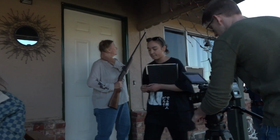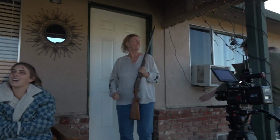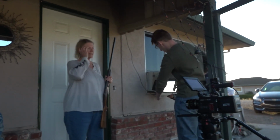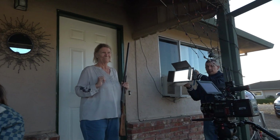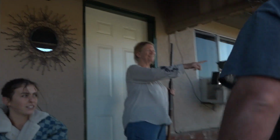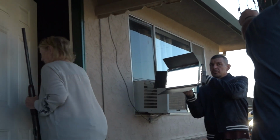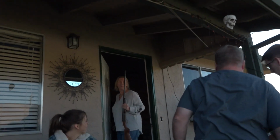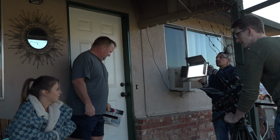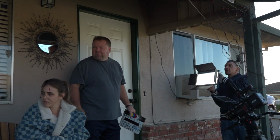All right, and now you can see we've changed locations back to Jason's house, and we are going to talk a little bit about gun safety on the shoot. As you can see, we have a shotgun there. Any of these sets will let you know, especially it's been in the news with the unfortunate incident that happened with the Western with Alec Baldwin and the crew member being killed on set.